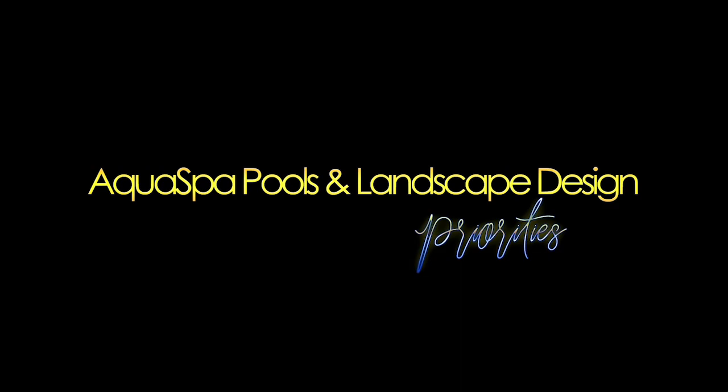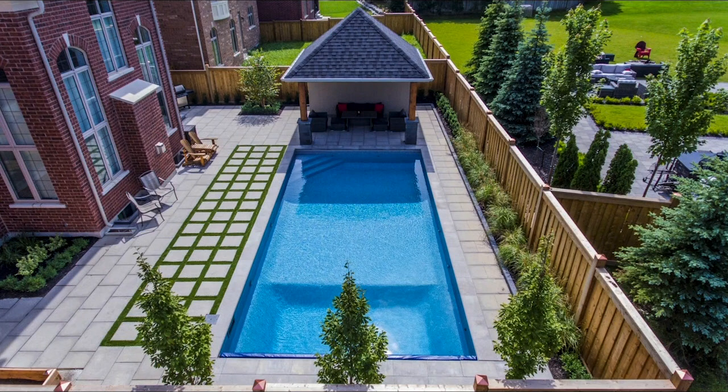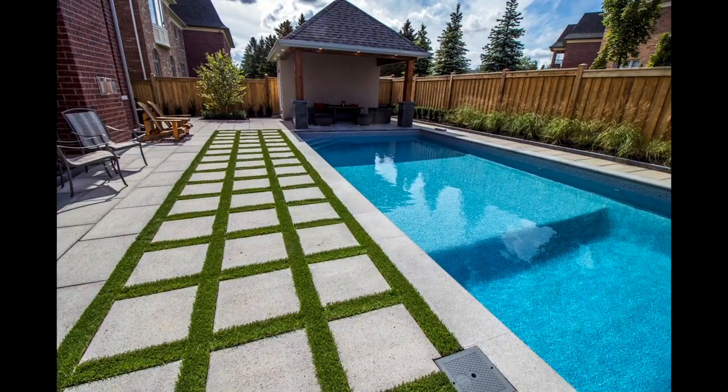And to AquaSpa Pool and Design, 4 Priorities. Woo! Artificial turf and stepping stone lounge areas adjacent to the pool. A custom pavilion provides shade and privacy.